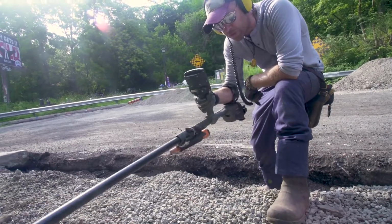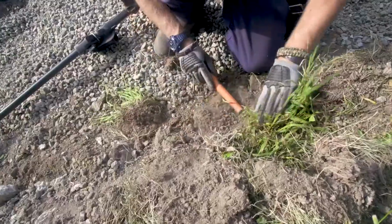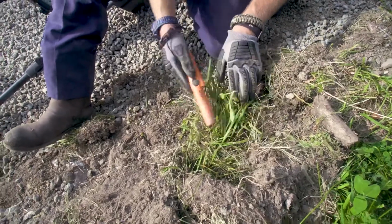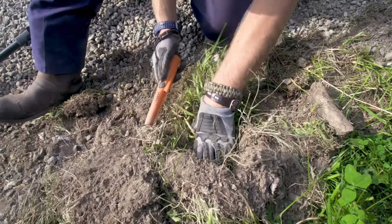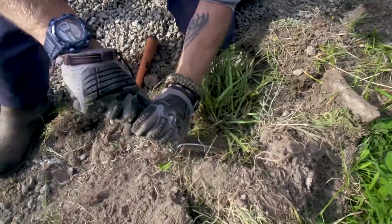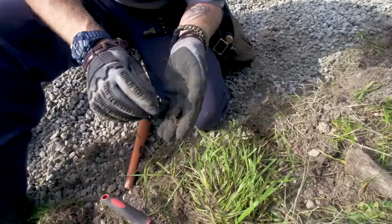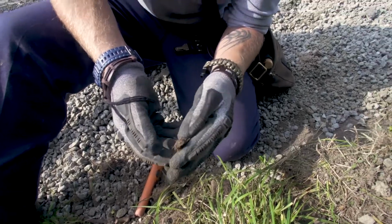Something in there, it should be really easy to dig out. So, another jumpy signal, it could be another modern pop tab, but again, if you can't find it with your pinpointer, oh, I heard something. Okay, so I'm gonna dig that out a little bit. Oh, coin, got it, here we go. I'm gonna say it's gonna be modern, but maybe not. Let's check it out.